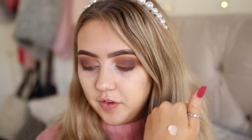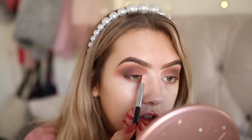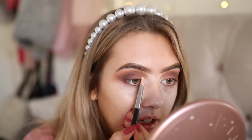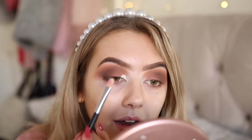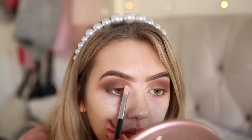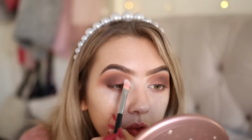Now we're going to go back in with a little bit of the eye primer that we used earlier. You can use concealer or whatever you want for this process, and I'm literally just taking the tiniest bit ever, tapping it on my hand, and then I'm going to slightly outline a cut crease, a half cut crease. So I'm just tapping this on my eye.